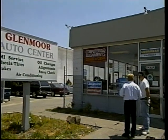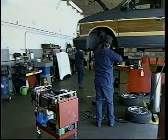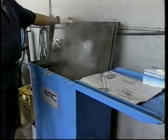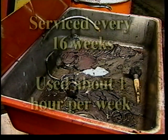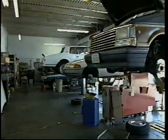Glenmore Auto Repair is a full-service auto repair shop with 2 technicians that cost-effectively converted from solvent to aqueous cleaning without sacrificing cleaning performance. Glenmore previously leased a solvent parts cleaner that was serviced every 16 weeks. The technicians used the solvent unit about 1 hour per week for cleaning parts.